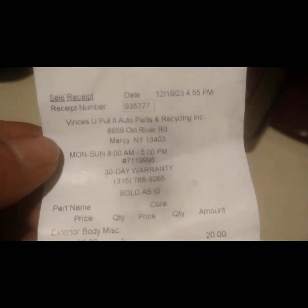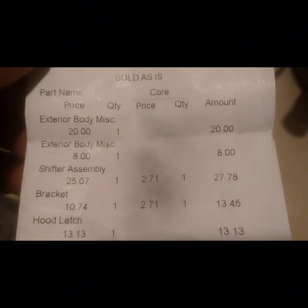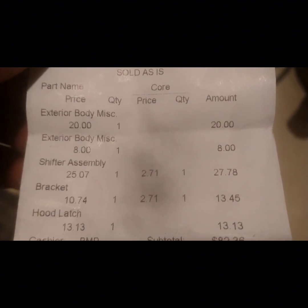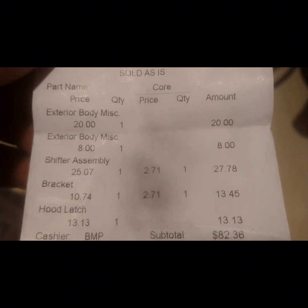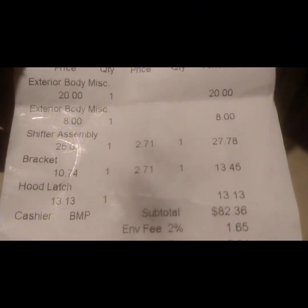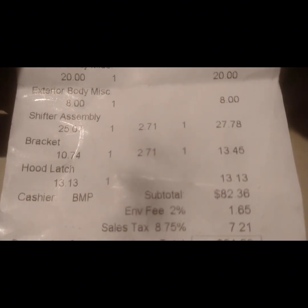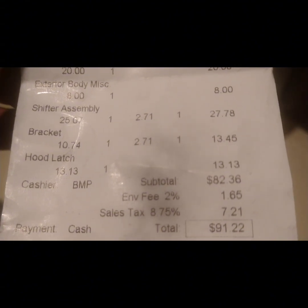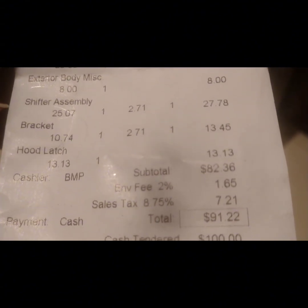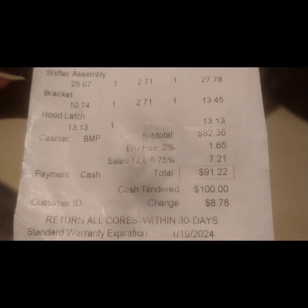All right, this is the receipt, so you guys see. For that quarter panel part was $20. Then it's got something that says stereo body miscellaneous $8, which I'm assuming is the thing for the trunk. The whole shifter assembly $25 with tag 27. Now over here it says bracket 1074. I don't know what bracket that is. Then the hood latch core support, that was only $13. Total $82 with 36 cents tax, $91.22. Not bad at all.